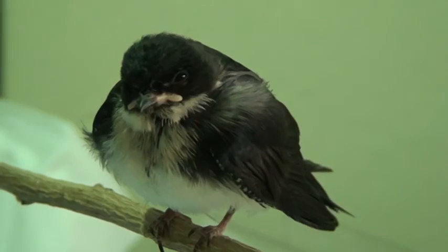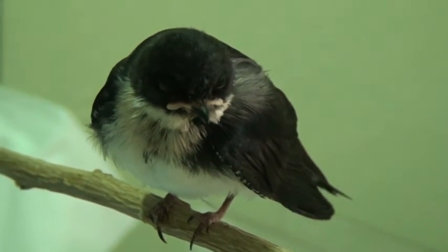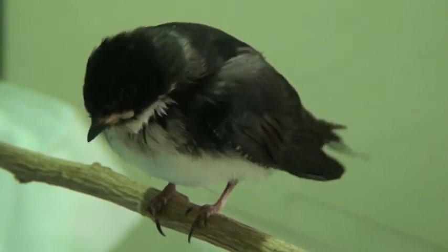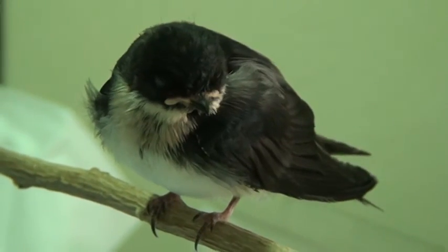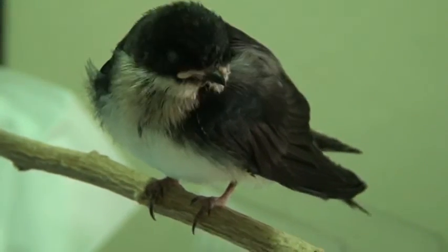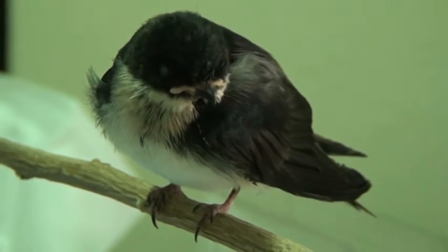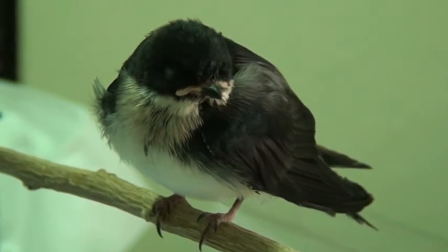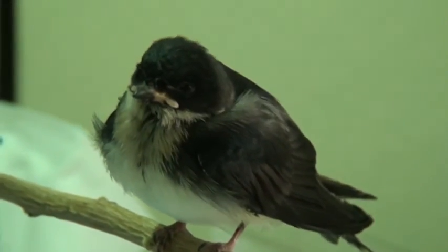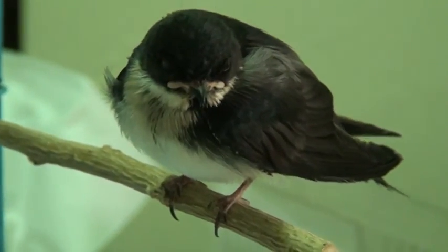My little baby swallow has now been with us for 3 weeks. He's in good health, and today he made a big flight outside. He suddenly took off. I had never expected that he would be able to do that. So we know that now he's practically ready to be released to nature.